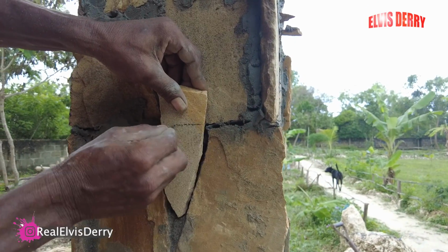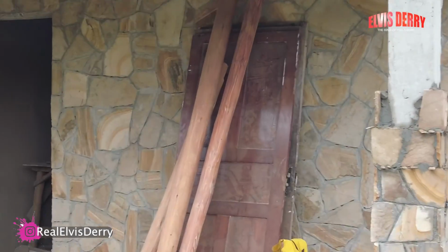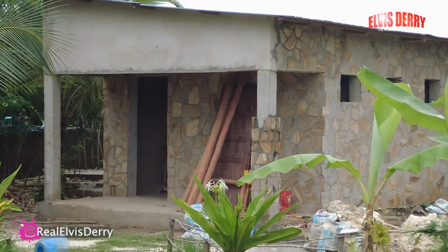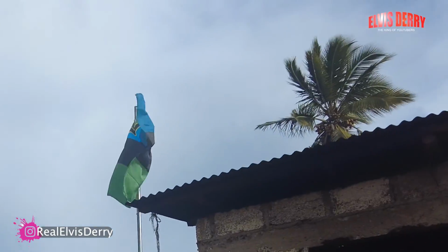This material used all around the pool, and on the side of the buildings here is called Tanga stone. It comes from the mainland, from the area of Tanga. So we've tried to use and incorporate as much natural building material from the island of Zanzibar or Tanzania. Again, makes us quite unique.